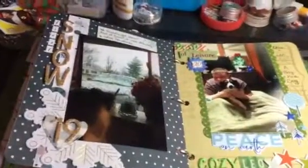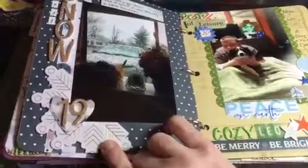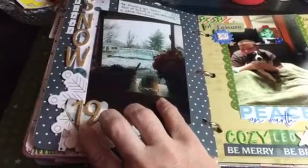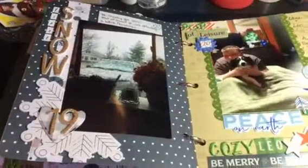A lot of my stash used here. This is actually a frame, and I decided to cut it because it was so large, and I used it on this side and on this side. This is actually from a brand new piece from this month's Felicity Jane, these hearts, and they're just beautiful. I just love those.